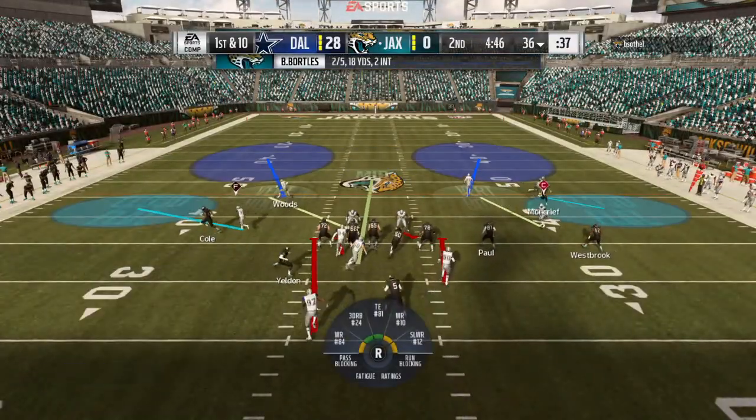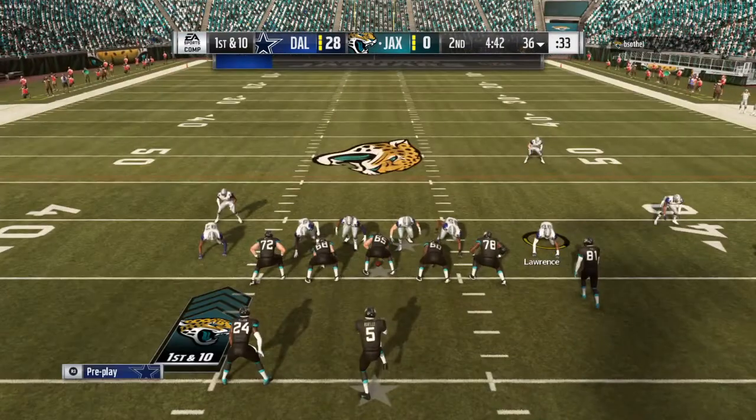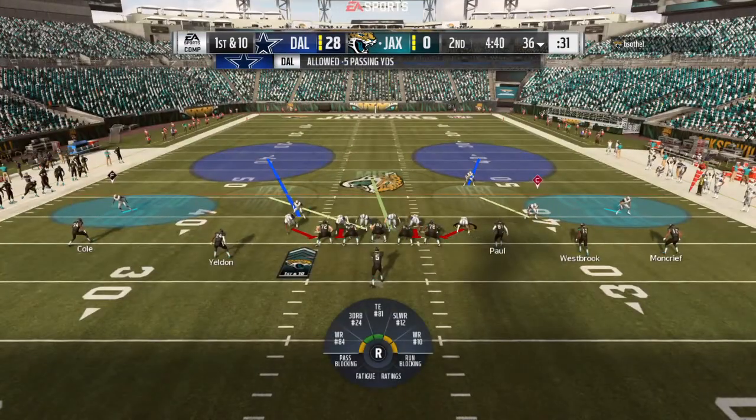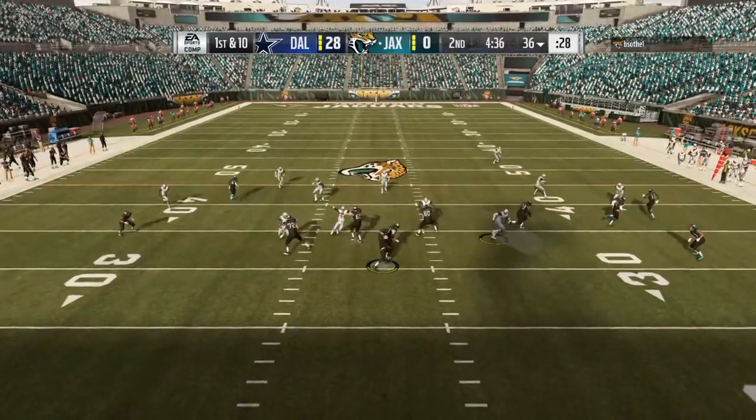This has to be a drive that gets a touchdown. So if you're the play caller, you're going to that portion of the sheet that says big time plays, specials, anything you can use to get yourself back into it.